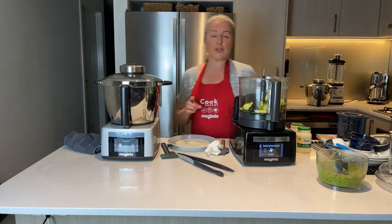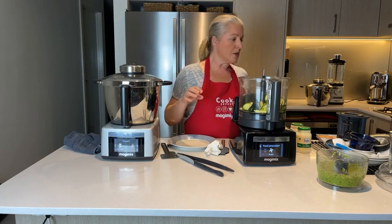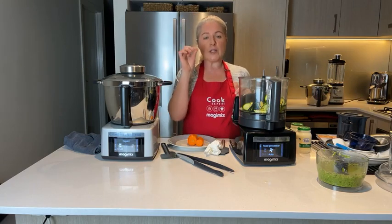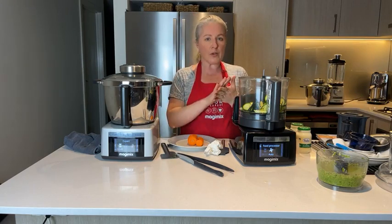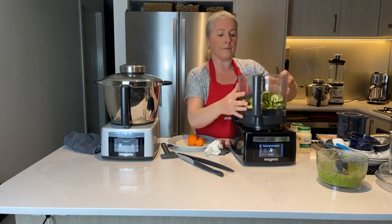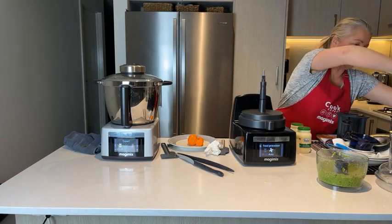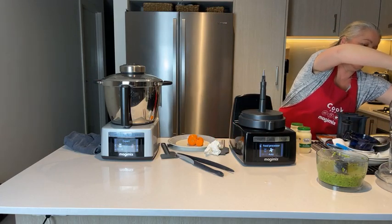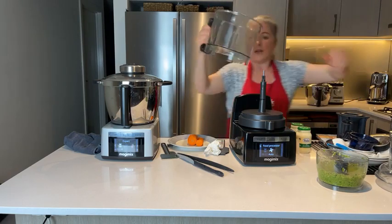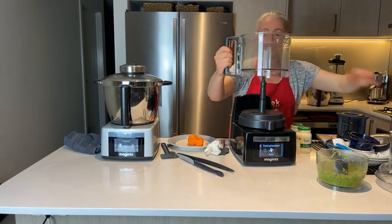And the other one that I wanted to show you was the dicer. Now, the dicer's got a few different functions. So the dicer can be used for dicing things like your vegetables into small squares, but it can also be used to do your vegetables into sticks. Now, let me just get rid of this. So, if I'm doing a vegetable soup, then I would use my dicer, okay? And I'll show you the difference.